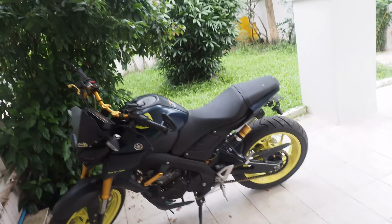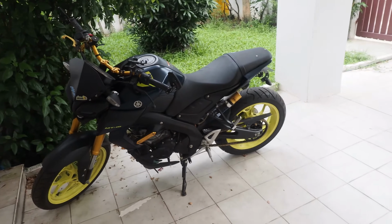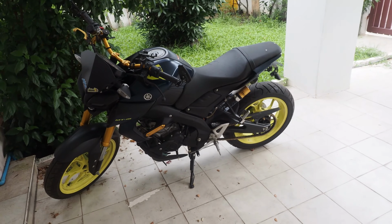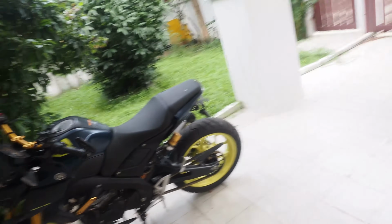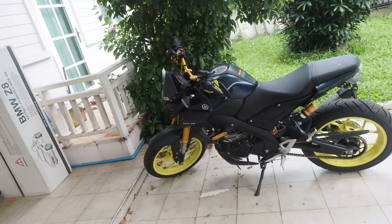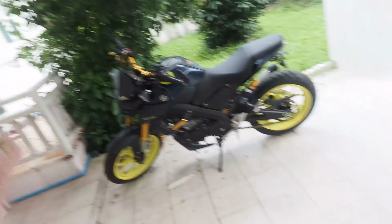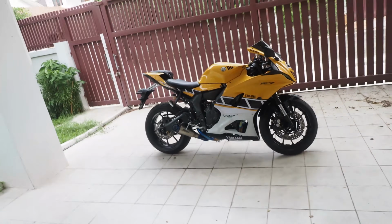For singles, I guess it's simple. But when I remapped it, it was just so much better. More torque, more power, and less crap sound, like what singles sound like. But this revs to 12,500. It's got VVA, which is like VTEC, so 8,000 RPM. It kicks in like a two-stroke. Great bike. But yeah, there's no comparison, really.